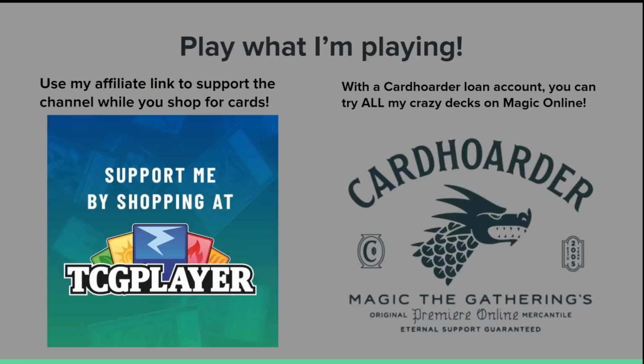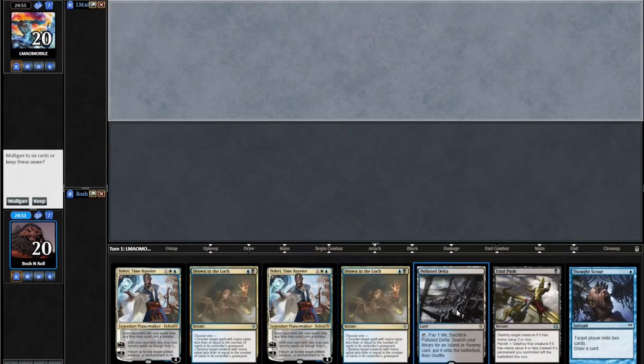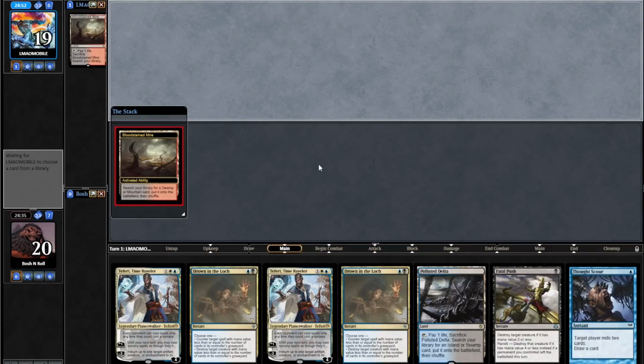Now back to the league. I'm on the draw in round three with a one lander. I'm on the draw with Thought Scour. I'm going to try it. There's 21 lands in this deck. Let's roll. Uh-oh, a Bloodstained Mire.